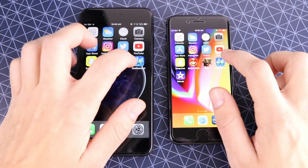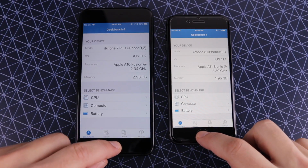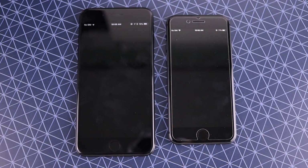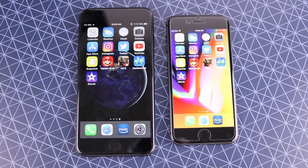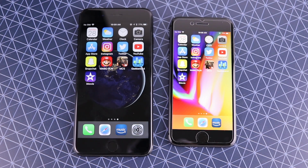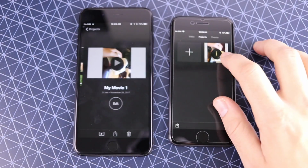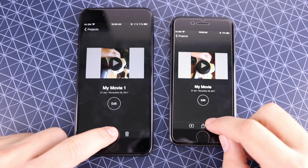Coming home, let's go into Geekbench and see which one loads first. That looked like the 7 Plus. Let's go ahead and open iMovie now in 3, 2, 1. So coming home, you could see it looked very similar across the board with this application test. Okay, so let's get into the video rendering portion now. I did a 21-second clip, 4K 60 or 4K 30. You can only do 4K 30 max on the 7 Plus to make this fair.